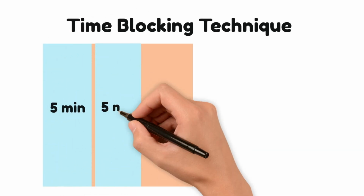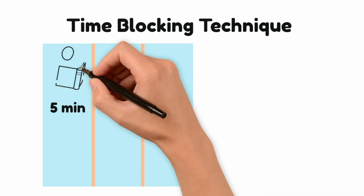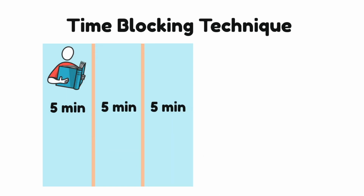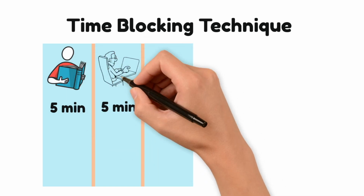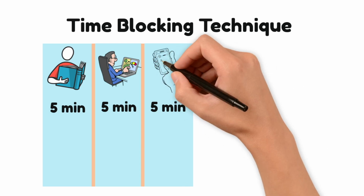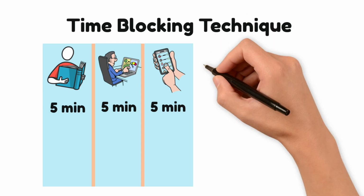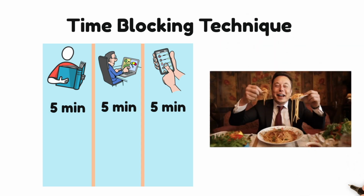Start by identifying the task that takes up the most of your time each day. Then try allocating specific time slots for each of these tasks. Remember, it's about dedicating focused time to each task, not just filling up your schedule. And don't forget to leave some time for unexpected tasks or even breaks. Even Elon Musk has to take time to eat and rest.